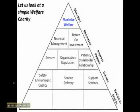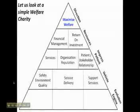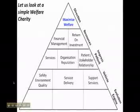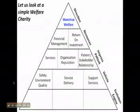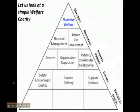In terms of the vehicle, again we've got safety, environment and quality. We'll be looking at the service delivery and how we maintain the standards of that service and the types of service being delivered. And then in any organisation you'll have support services, back office staff and other parts of the organisation that are supporting the main delivery.